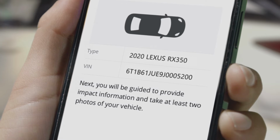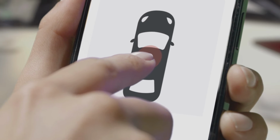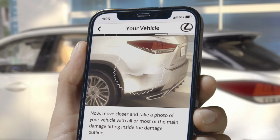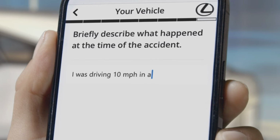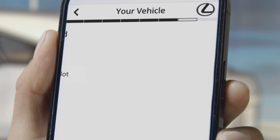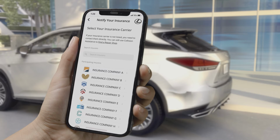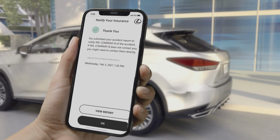Collision Assistance was designed to launch with pre-populated information to simplify and expedite the collision documentation process. The Lexus app leads you through capturing photos and documenting the details of the collision, assists with searching for a collision repair facility, and includes the option of filing a report with your insurance carrier directly within the app.